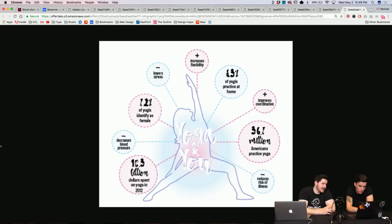But what I do like, it's a great concept. I love the concept. I love the variable size circles. The information is, you've got everything from statistics like how much money is spent on it to the fact that it increases flexibility and lowers stress and improves coordination. That's something I could use. Reduces the risk of illness. It's also a relatively good thing.